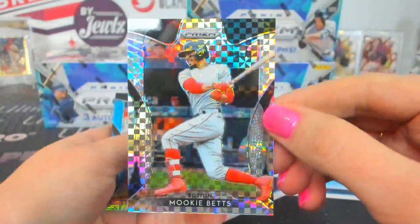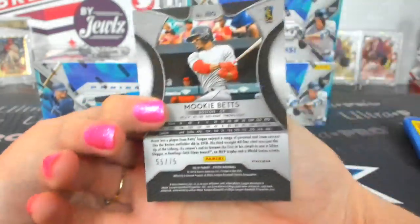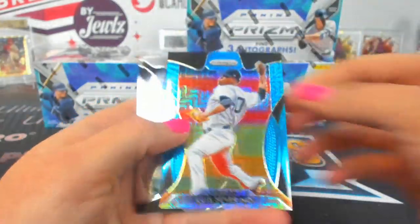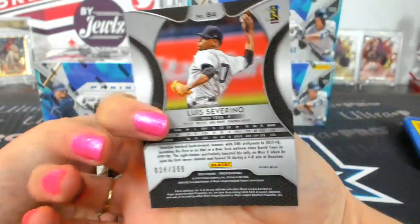Ooh, a Power Plaid. Mookie Betts, Power Plaid, Boston, 55 of 75. What do you say now? So you're making these easy for me to sort. Blue Mojo to $3.99.